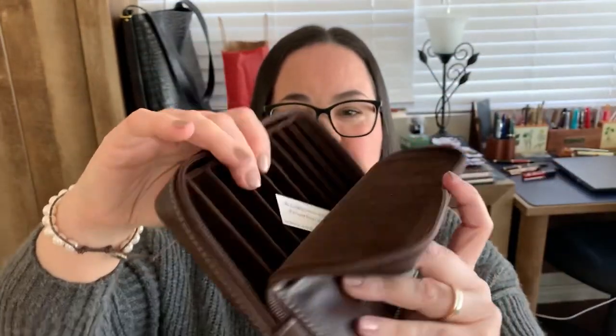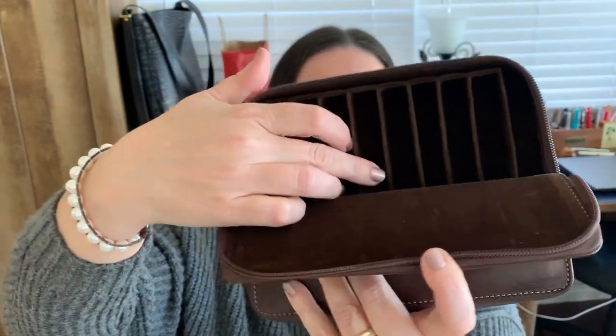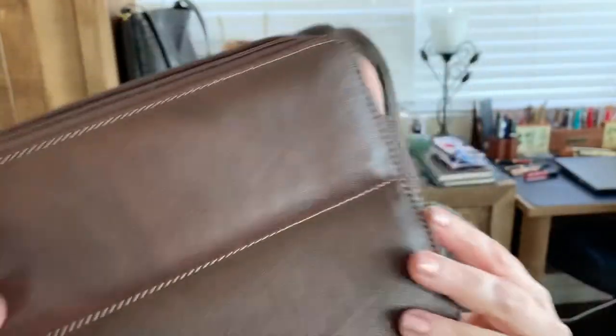So I open up the zipper closure and it opens just like this, so you can have access to your pens. And inside of it comes a little information about this product. It says this beautiful pen case will hold up to 10 full-size pens, made with high quality chrome tanned goat leather. It has velvet lining to prevent scratching, and it has a YKK zipper. So it is well made. All the stitches look like they're in place, so it wasn't like a rush job to get this case.